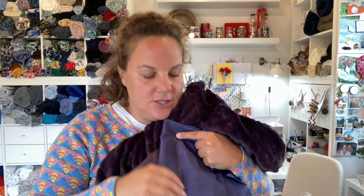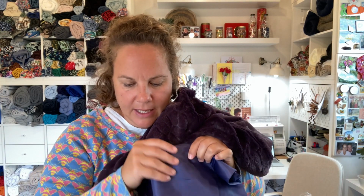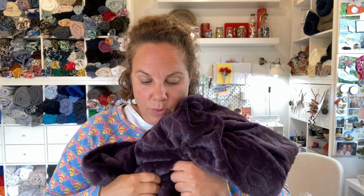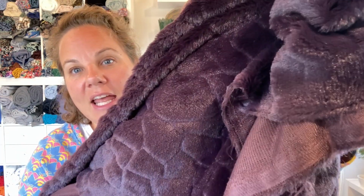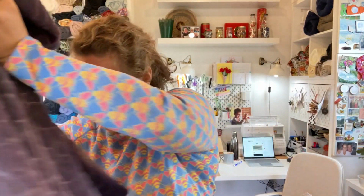And then for the lining, I purchased this. Now, it's not the greatest, but it's fine. It's just a 100% polyester dark purple lining. I got 2 meters of this. It was $1.99 a meter. And this lovely fake fur, I got 2.5 meters. And this was $2.99 a meter. So an incredibly good price, and soft and luxurious. And I shall enjoy making a jacket out of that. Look at that. Nice.